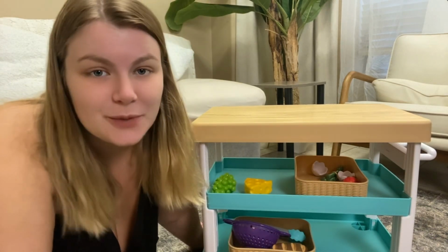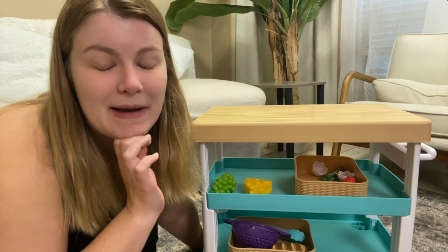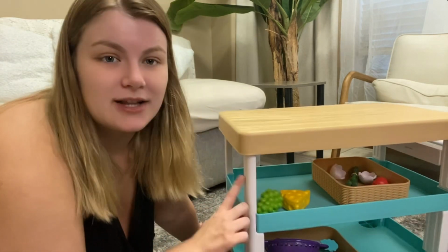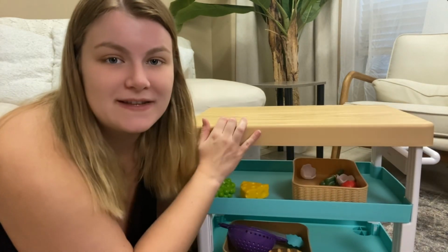The assembly was super easy and the instructions were very easy to understand, which I appreciate because I am not a handy person, so if I'm going to put something together, it better be very easy to do so. It was as easy as just clicking in the legs on all 4 sides, sliding this piece right on top, and then attaching the handle at the end and putting the top right on.